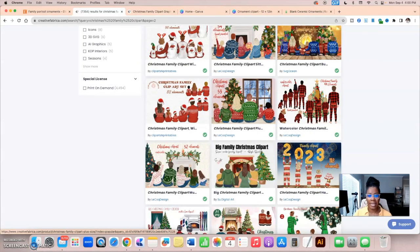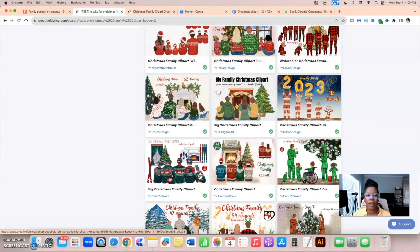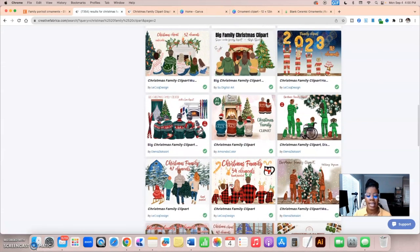There's so many variations, you guys. I don't want you to think that it has to be traditional. Traditional is subjective now, right? Because families look different now. So you can make it look like anything you need, but this is where I would come for my graphics and start to think about what's really going to sell.